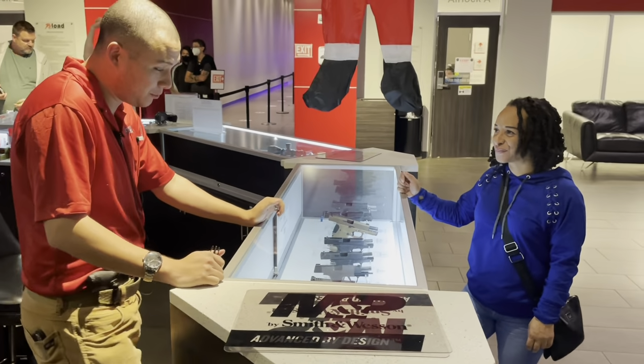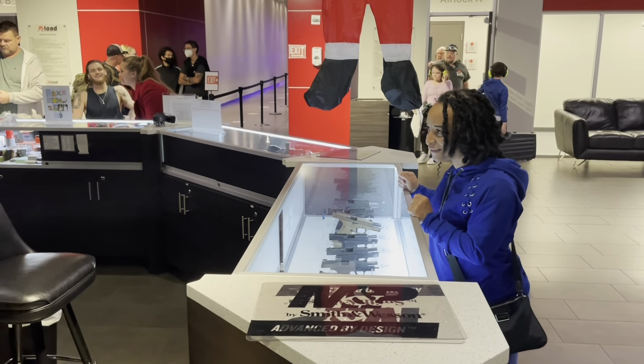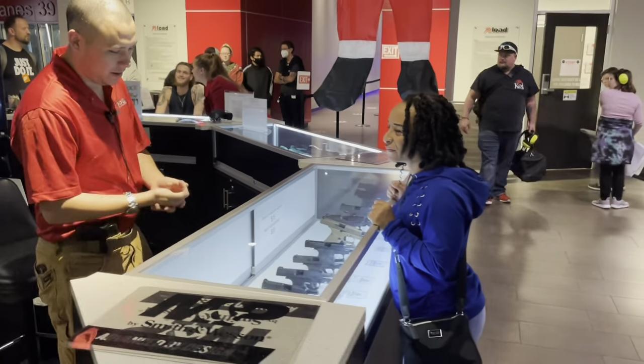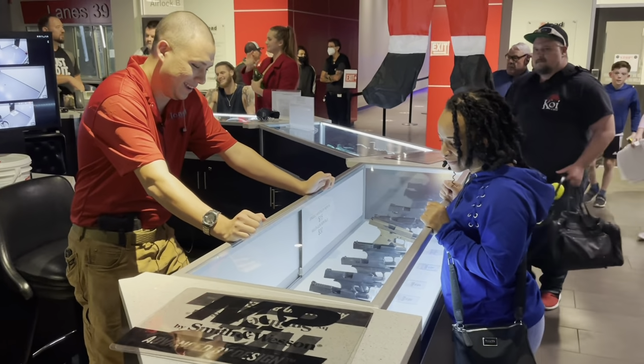The only one I don't really recommend is the Springfield. Oh, why is that? Just personally, I think it's really sharp. Like the mag release, the slide, everything. It's just a sharp weapon and it's not very comfortable.